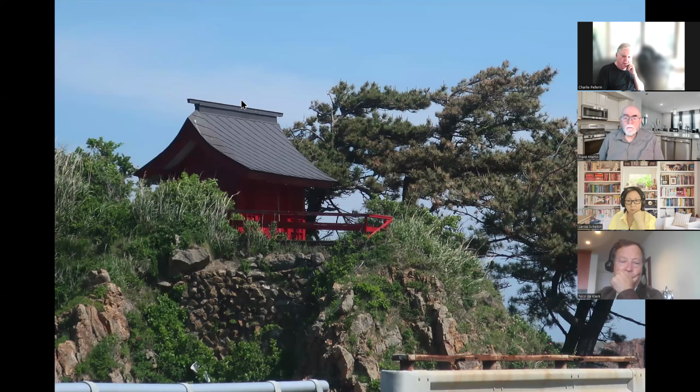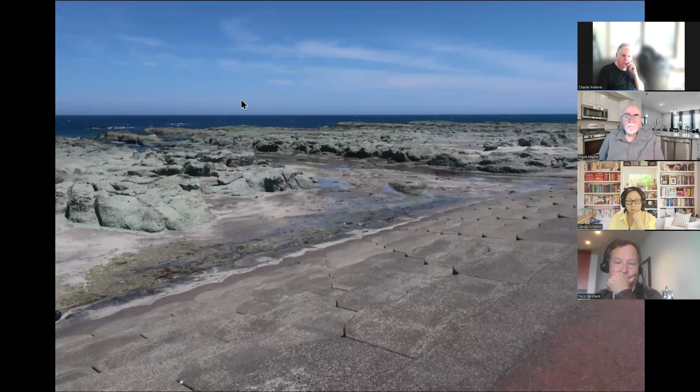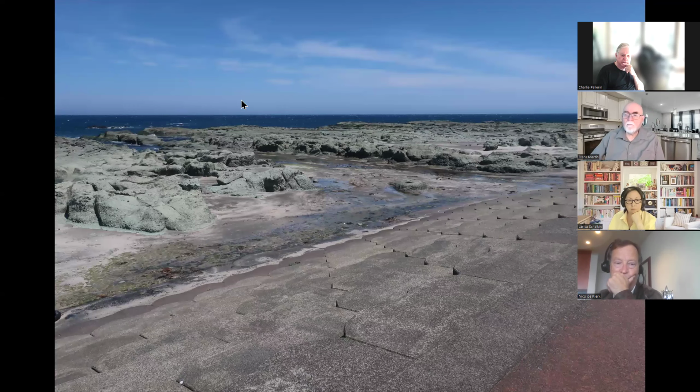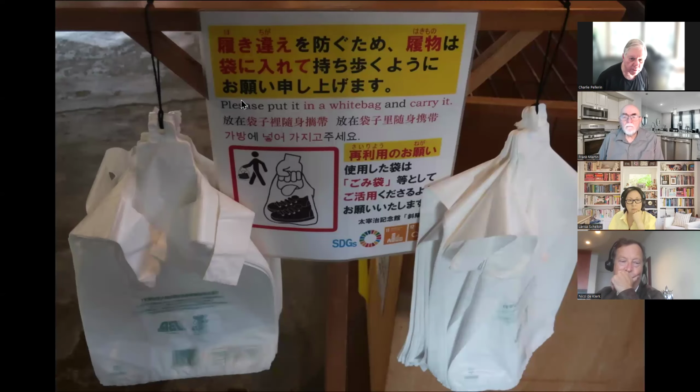Interesting. This is a little thing we came across, just on the route. Interesting seascapes. I've never seen this before. These are metal wind shutters. So these lift up when the wind blows too hard, and I think this is about their K cars, which I'll show you in a little bit.